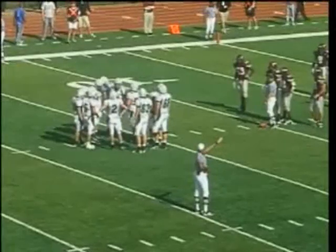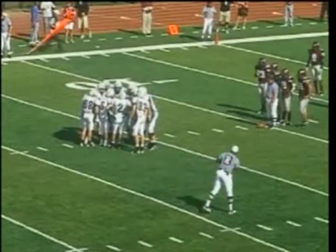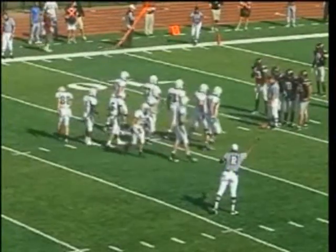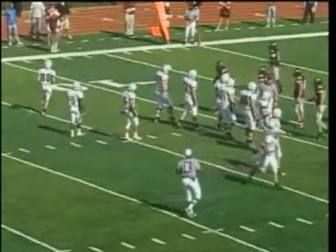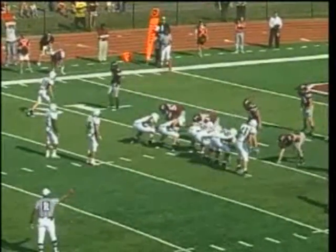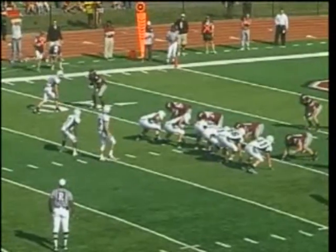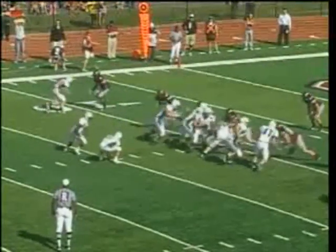First and 10 from the 10 and a half. So Dartmouth with a chance to get a first down. Excellent field position. Well, now Colgate has made a big mistake, and it's time for Dartmouth to answer with points. We're in the fourth quarter, Dartmouth and Colgate tied 20-20. Dartmouth gets a roughing the passer call against Colgate.